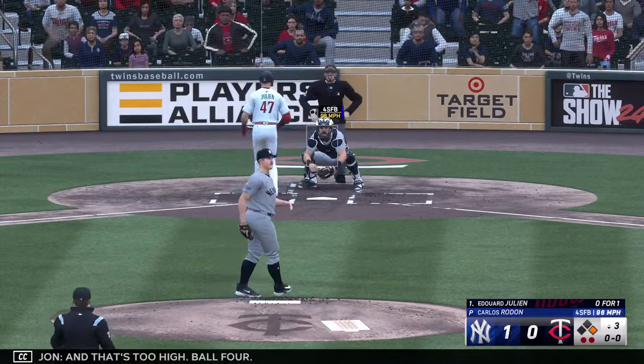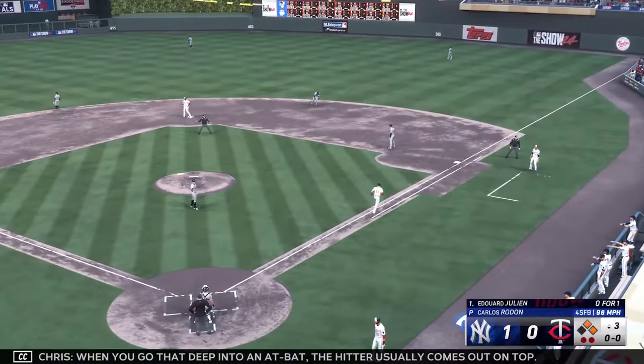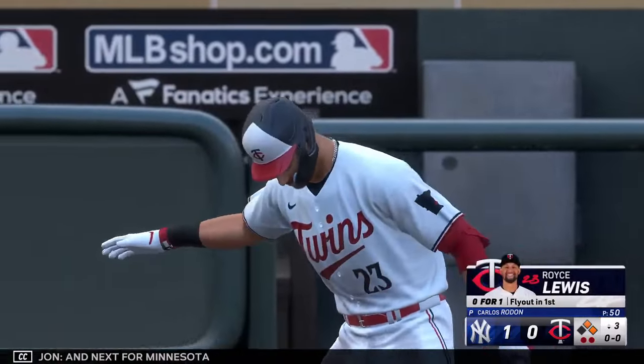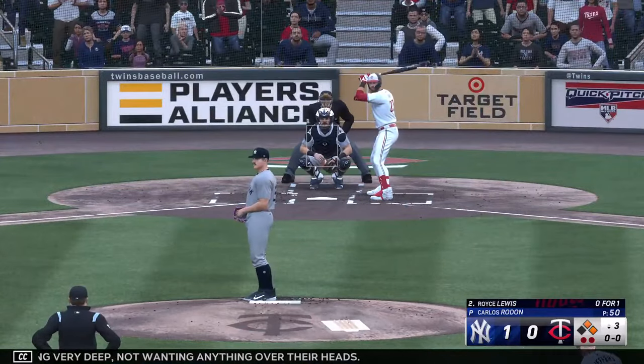And that's too high, ball four. It wasn't easy, but he earned that walk after a long at-bat. When you go down deep into an at-bat, the hitter usually comes out on top. And next for Minnesota, Royce Lewis. Outfield playing very deep, not wanting anything over their heads.